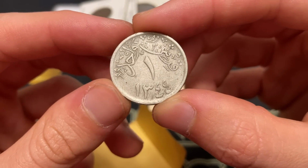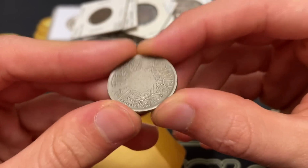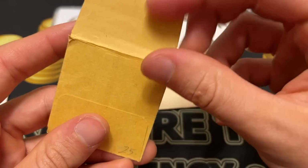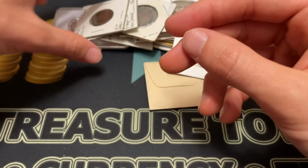I'll have to give an update, but I bought a bunch of Islamic coins that are much older than this one from Classical Numismatic Group, so I'm going to be unboxing those too. So that's sort of a fun coin, and maybe it has a little bit more rarity, but we'll see.